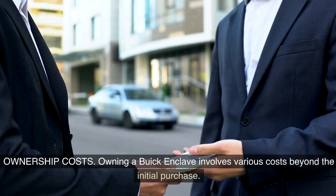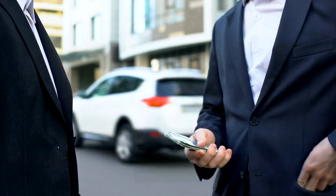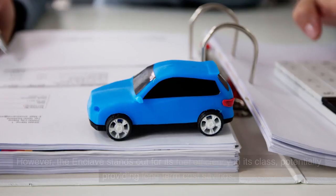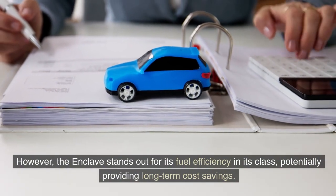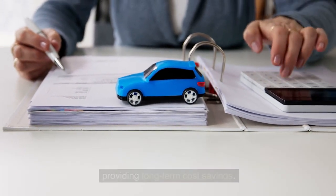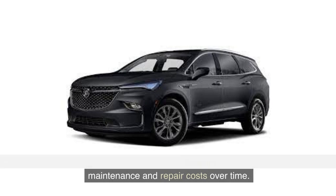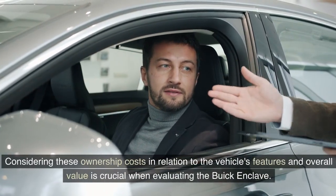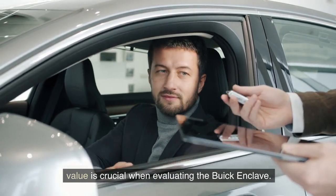Ownership costs. Owning a Buick Enclave involves various costs beyond the initial purchase. These include fuel, insurance, maintenance, and potential repairs. However, the Enclave stands out for its fuel efficiency in its class, potentially providing long-term cost savings. Additionally, the Buick brand is known for its reliability, which can translate to lower maintenance and repair costs over time. Considering these ownership costs in relation to the vehicle's features and overall value is crucial when evaluating the Buick Enclave.